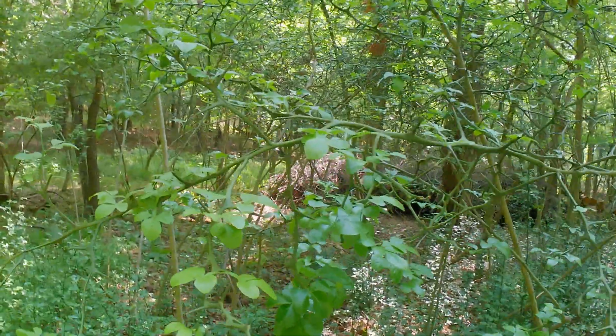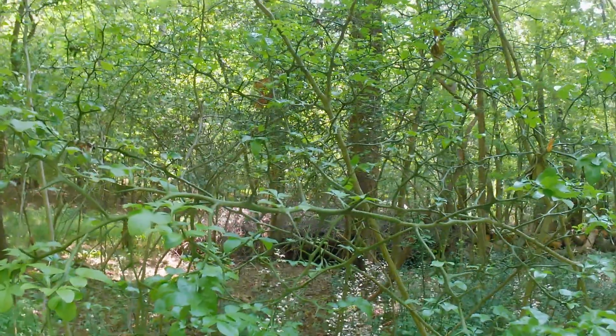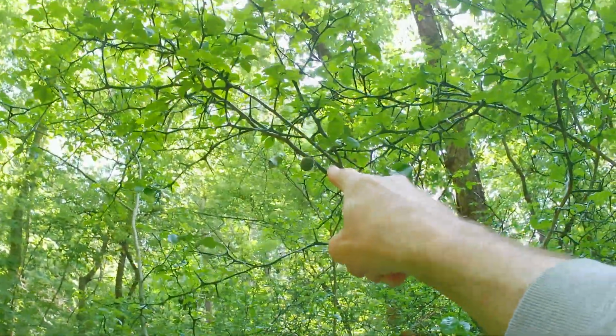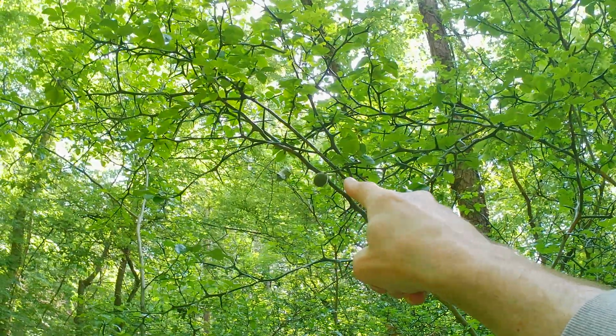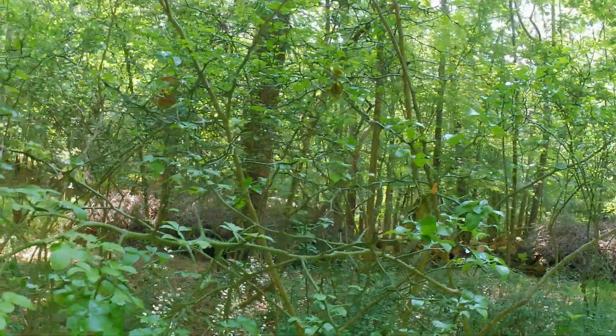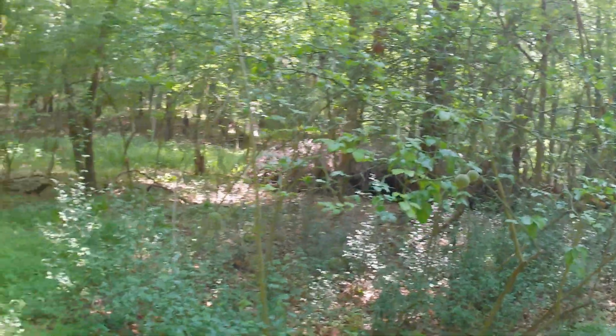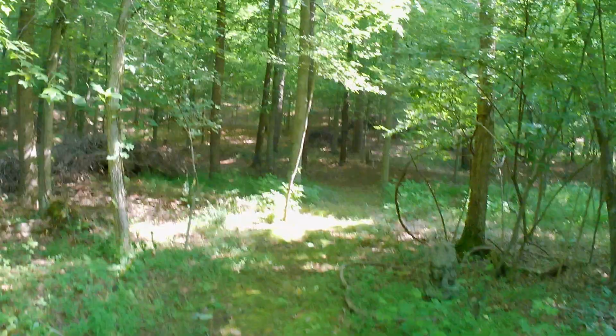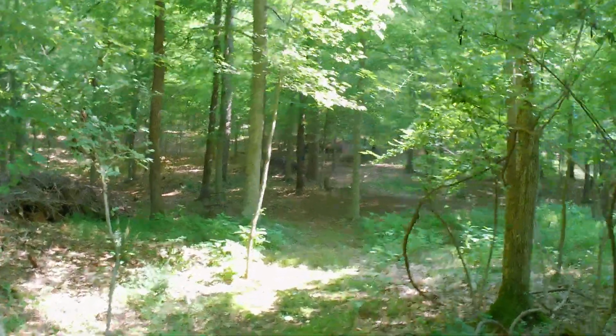It smells nice in the spring. It flowers and it has beautiful oranges. I don't know. Here's one that's going to become one of these fruits. They're too bitter to eat, apparently. But this was planted, I believe, by the residents who used to live right here.